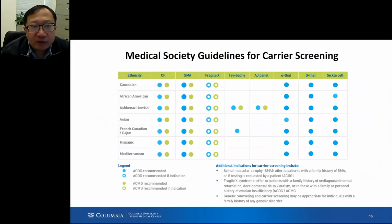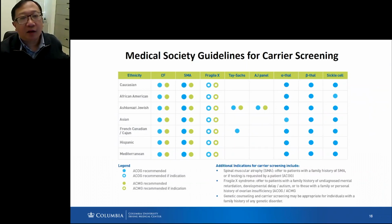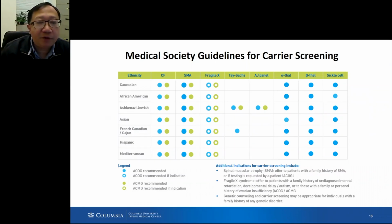So the medical societies have some common suggestions for very common genetic disorders that should be offered carrier screening. You can see from this table, including cystic fibrosis, spinal muscular atrophy, Fragile X disease, alpha thalassemia, beta thalassemia, sickle cell, and then they also offer Tay-Sachs and some other diseases in the Ashkenazi Jewish population or the French Canadian populations.